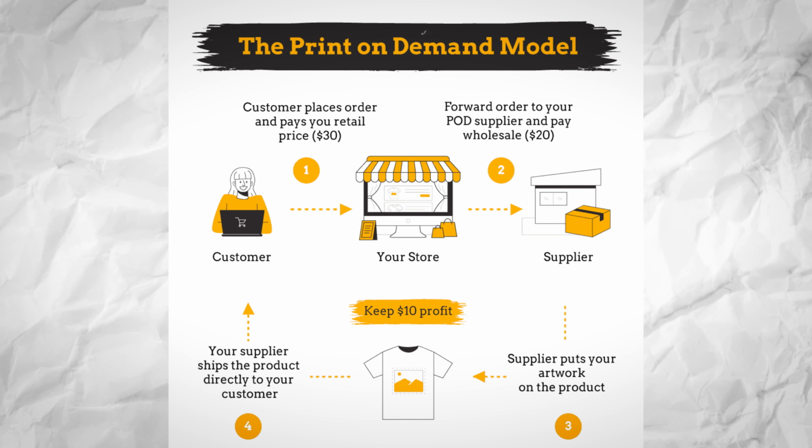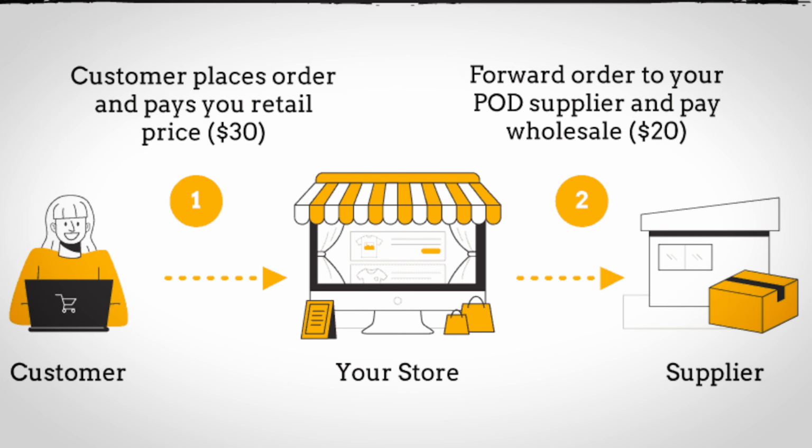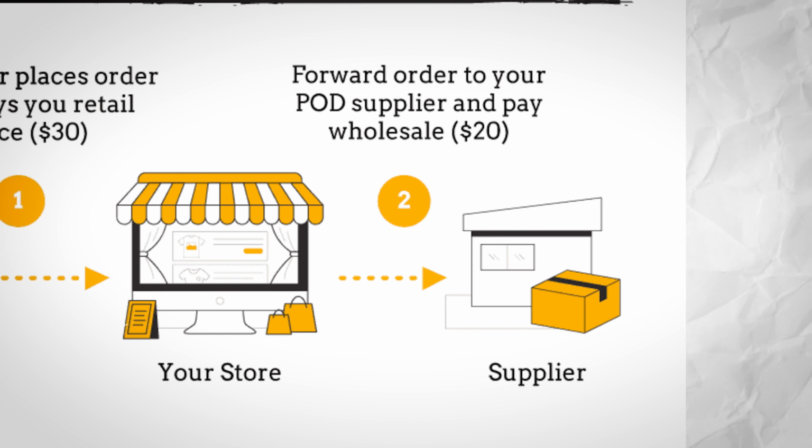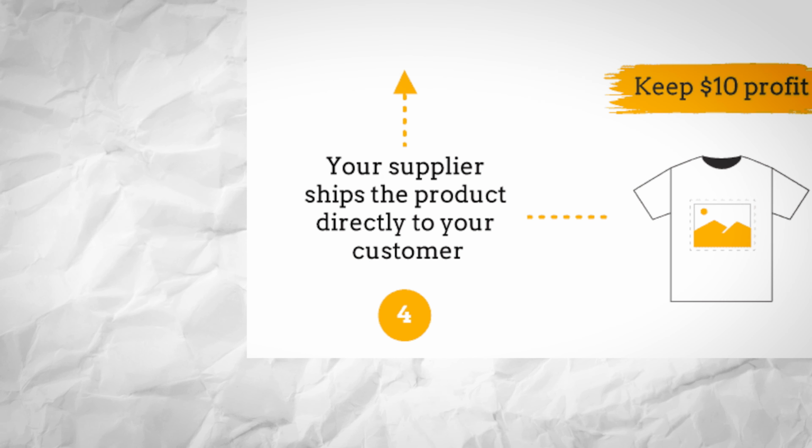If you're new and you've never heard of print on demand, the concept is this. A customer simply places an order through your shop or your website, and the order gets sent directly to the print on demand supplier. And they'll put the artwork on the product, print it, and ship it directly to your customer. So, as you can see, just basically upload artwork to a generic unbranded product, in this case, a t-shirt, and they'll print and ship the item for you. We are essentially the middleman in this process. It sounds simple enough, but e-commerce can be tricky, and let me show you how.